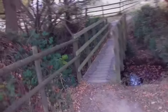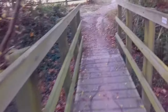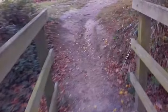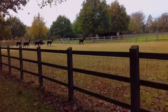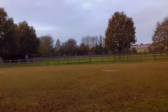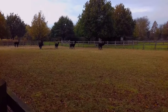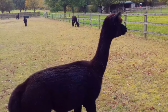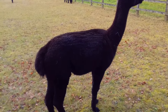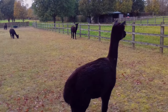We're on the Stour River wall now, and we're heading towards the little church at Stutton, which I've been to before when I did the Stour and Orwell walk. Ah, look at this. There's alpacas or llamas. The Royal Hospital School buildings are over there. Look at this. Not meant to feed them though.